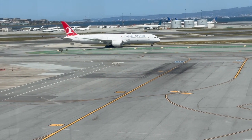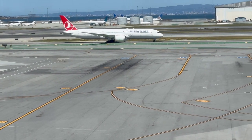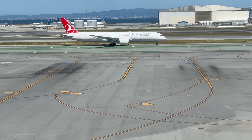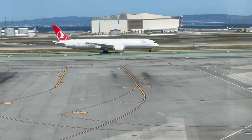And here we have the Turkish 787-9. She's gonna be heading out to Istanbul. And the registration of this aircraft is Tango Charlie Lima Lima Bravo. Beautiful aircraft from Turkish Airlines right there. Very nice to see another Dreamliner from Turkish.